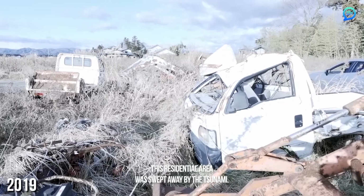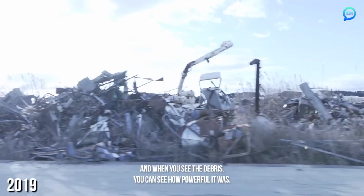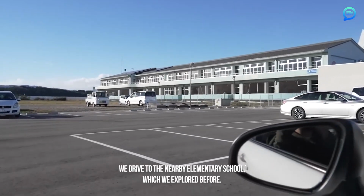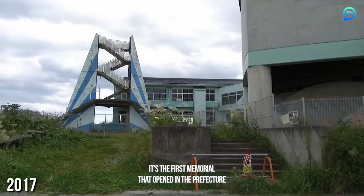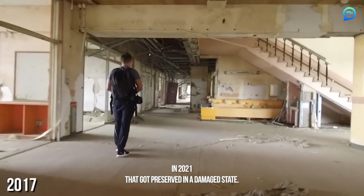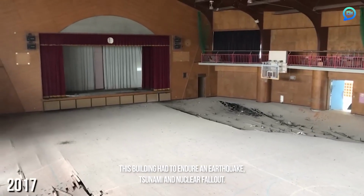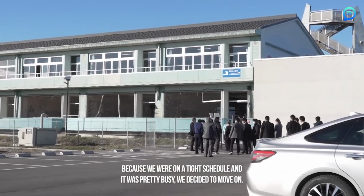As said, this residential area was swept away by the tsunami, and when you see the debris, you can see how powerful it was. We drive to the nearby Okedo Elementary School, which we explored before. It's the first memorial in the prefecture, opened in 2021, that got preserved in a damaged state. This building had to endure an earthquake, tsunami and nuclear fallout. Because we were on a tight schedule and it was pretty busy, we decided to move on.